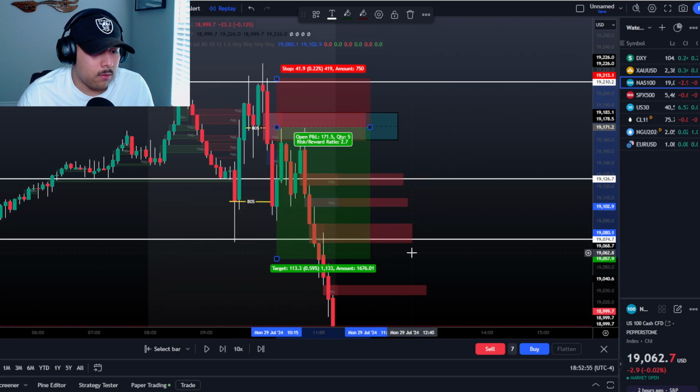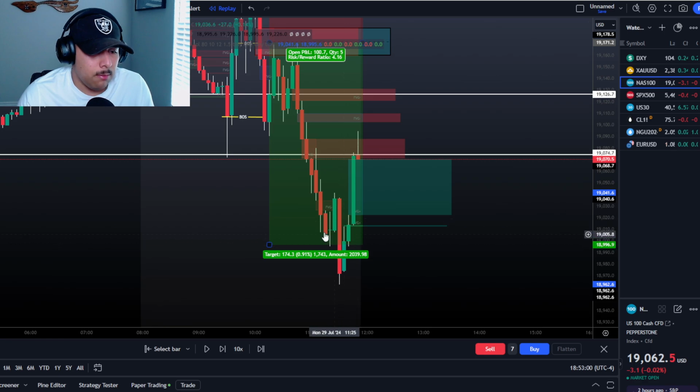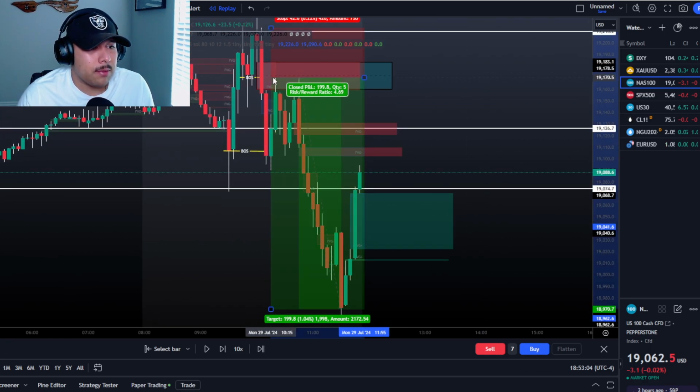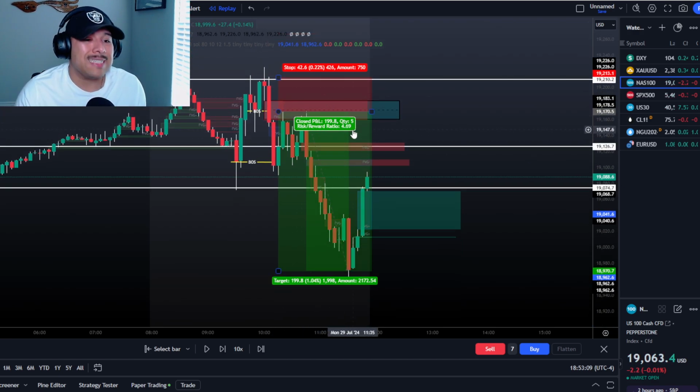And as you can see, you would have got a 1 to 3. You could have gotten 1 to 4. This thing melted. It completely melted. If I would have just waited here, look how it basically tapped in right at the 50% line. This would have been a beautiful trade for a 1 to 4.6.